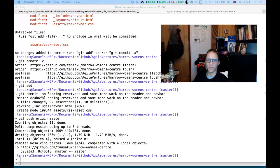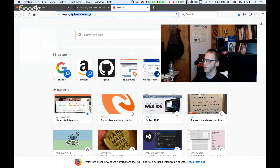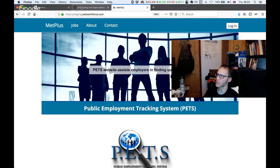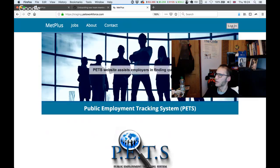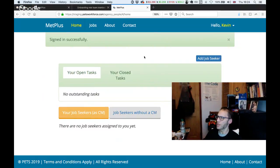Let's see. I think Joao is online, but he's not immediately giving me any information. In the meantime, I can be trying to look at what we've got on the staging server, where I should be able to log in with all of our team things, but of course the data might be a bit different. But I'll try and log in as the case manager there. Okay, oh yeah, so I'm logged in here as a case manager on the staging server.